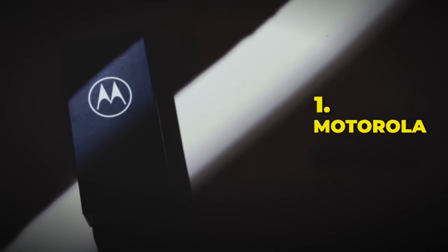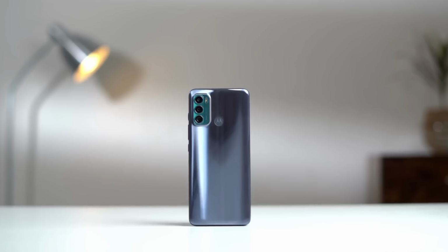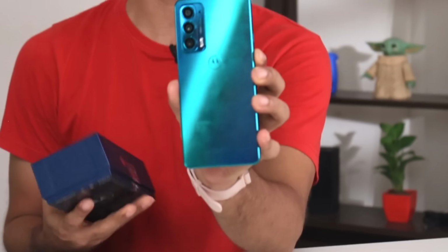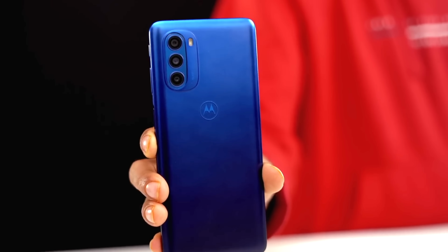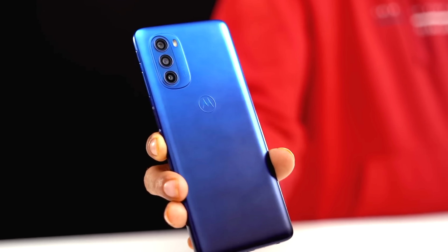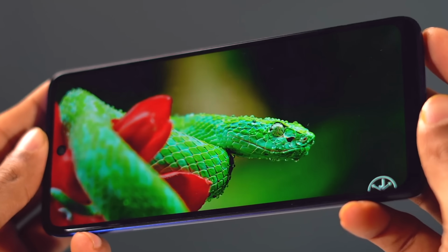Next one is not a phone in itself, but rather a company, Motorola. Now, Motorola used to be known for making phones with stock Android, no ads, but they made bulky phones with LCD screens that were costly. But in the latter part of 2021, with releases like Moto S20 Fusion, Moto S20 Pro, Moto S20, even Moto G31 and Moto G51, they not only had good looking phones with AMOLED, but they actually started having hardware with low prices. That's like beating Realme and Xiaomi at their own game.